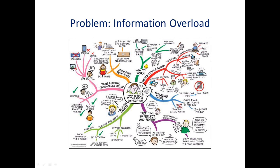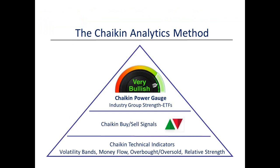So our solution is Chaikin Analytics, which is available on both iPad and desktop, which brings all this information into focus for you. And we've synthesized the Chaikin methodology in this triangle. At the top of the pyramid is the Chaikin power gauge rating, which gets distilled down into a gauge that varies from very bearish to very bullish, much like the gas gauge on your car. Right under that are industry group strength and ETF strength and weakness. And I feel very strongly that industry group strength combined with the power gauge rating gives you the edge you need to trade and invest successfully.